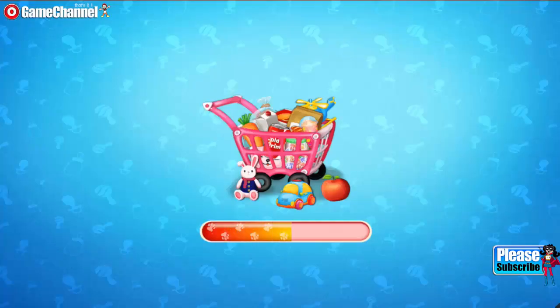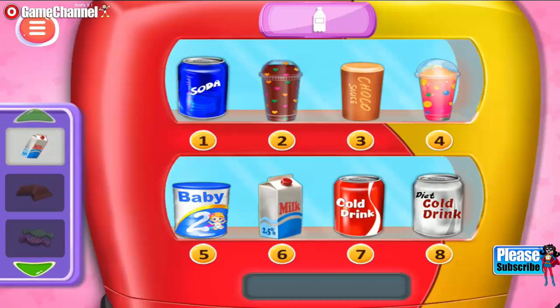Drinks. Choose a drink that's shown on the left side panel. That's nice.